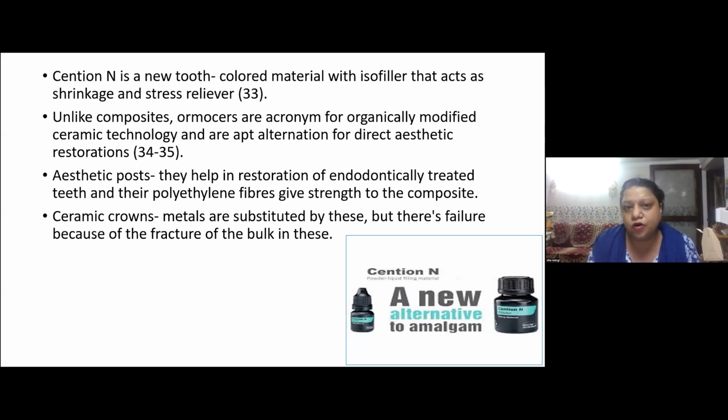Now, unlike composites, Ormocers, an acronym for organically modified ceramic technology, are apt for direct aesthetic restorations. Aesthetic posts help in restoration of endodontically treated teeth, and their polyethylene fibers give strength to the composite. Then we have ceramic crowns. Metals are substituted by these, but because of the fracture of the bulk in these, it is a little difficult.